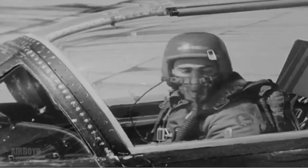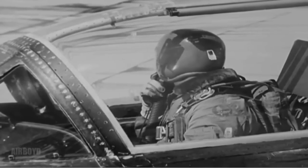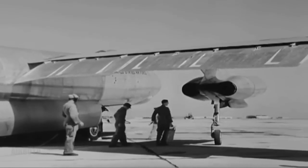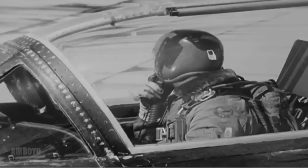You don't have to allow any time for engine warm-up. Once these jets are fired up, they're ready to fly. They do have a mean streak, so clear the danger areas well ahead and behind the engines and go to it. Ready to start, number four.